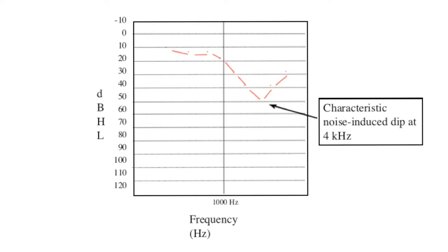So music in general, as with any noise, is a broadband frequency. We hear lots of different pitches while we're listening to music, rather than a specific frequency. And when we have a broadband input, that's a lot of different pitches, we characteristically see a dip in the high frequencies, usually around 4 kilohertz. It can extend either side depending on the amount of damage, but usually around 4 kilohertz is where it first starts to show, which is a relatively high sound, similar to the sound of an S or a T.